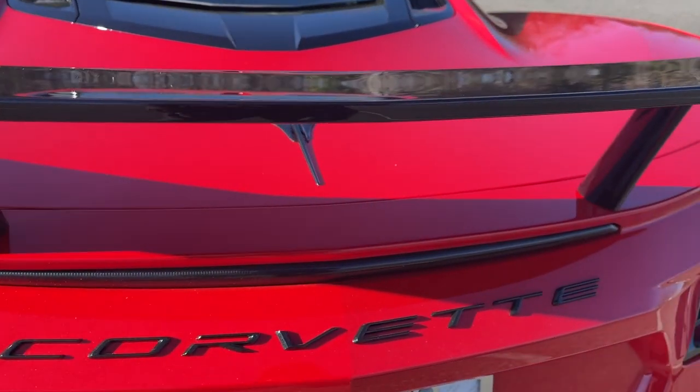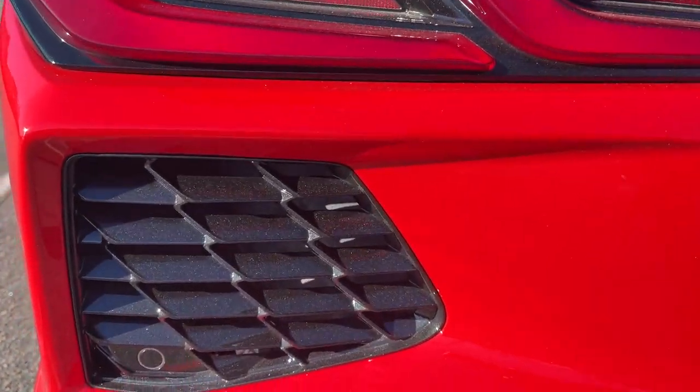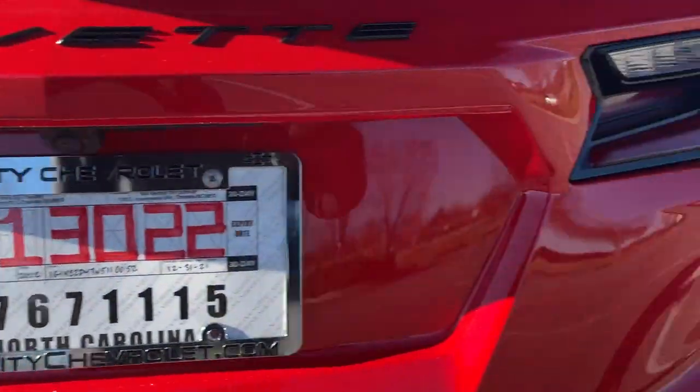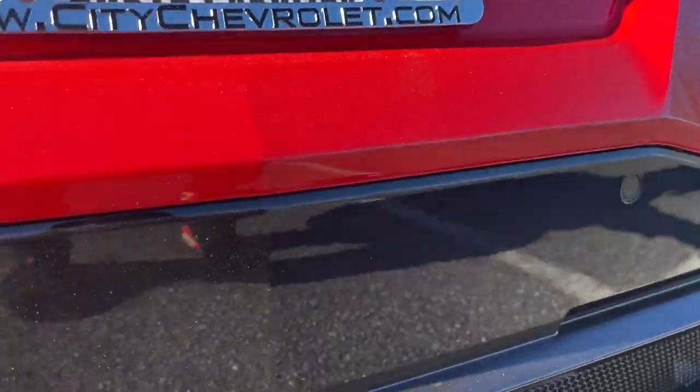And across the back, you got Corvette done in carbon flash as well. You got some vents here on one side, and you got a vent on the other side. Tail lights, rear diffuser setup.